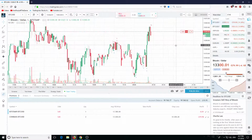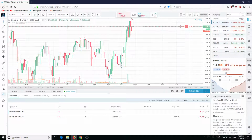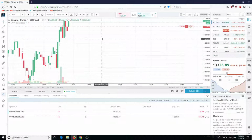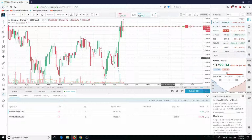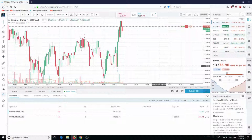You see, it looks like it's all over already. Bitcoin from nearly nothing went to almost $20,000. On some exchanges it hit $20,000, but on this one it never hit that. As you can see, it went to 19,666 on Bitstamp. However, on some it did go that much higher.